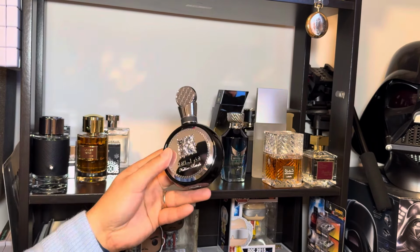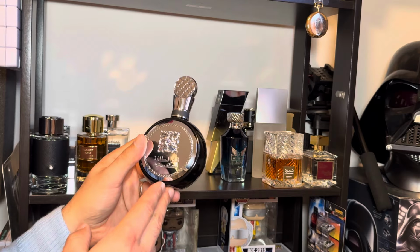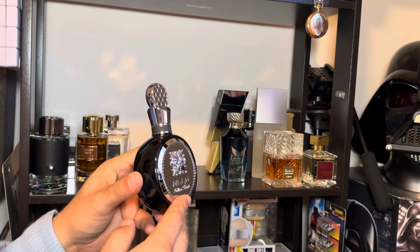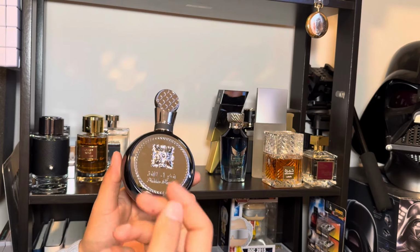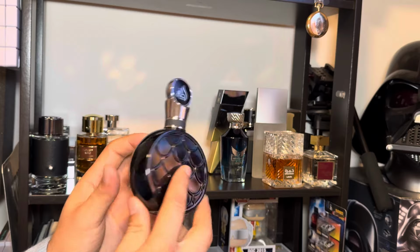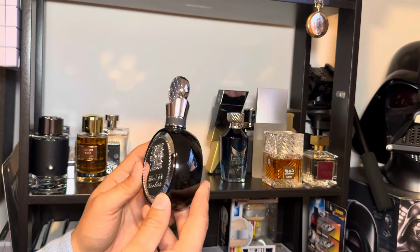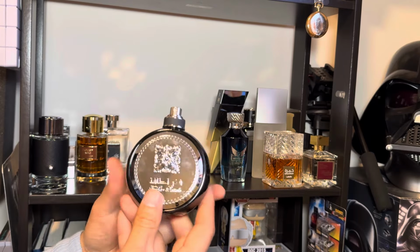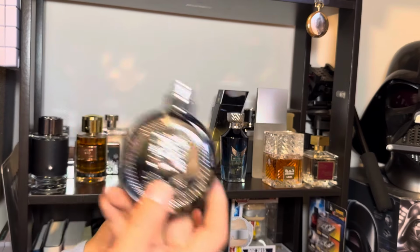Now this is Fakar by Lattafa, and this is supposed to be a clone of YSL, and this is around $20 depending on where you buy it. Yoma Shop sometimes has it. Now the bottle in video and in pictures looks kind of goofy, but in person it looks really good. It does smell like YSL.